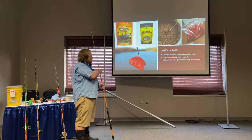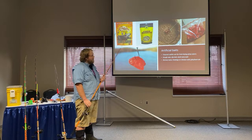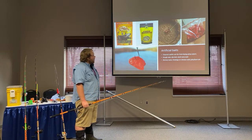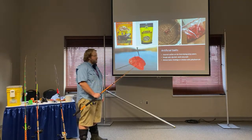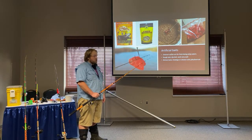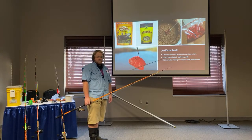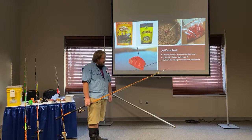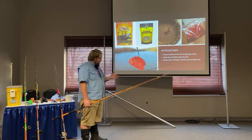And this is something that took me a little while to get used to, or at least accept that it's okay. Because when I heard of people using cut up hot dogs or chicken breast marinated in Kool-Aid or Jell-O, I thought that was the most hillbilly stuff I've ever heard in my life. But it works. It just works. It's very dirty, but it works. It'll stay in your hands pretty good.